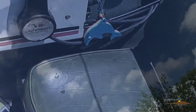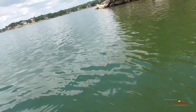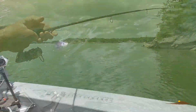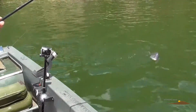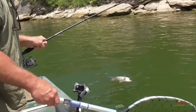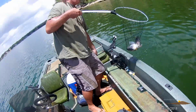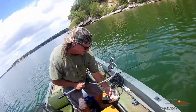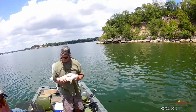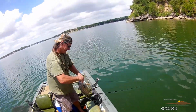There he goes. I see something. It's a big drum, I think. Alright, that was a good sized freshwater drum, and I have to admit I did keep it and I ate it, and it wasn't the best in the world, I have to admit.